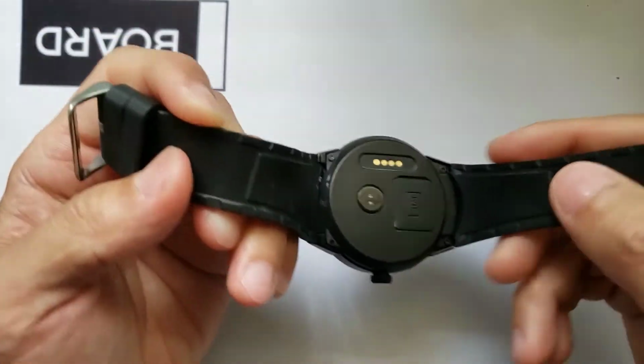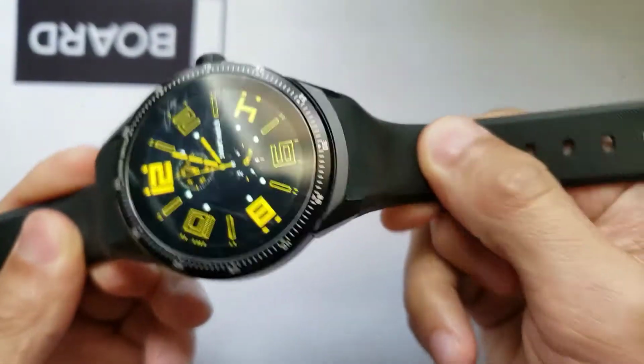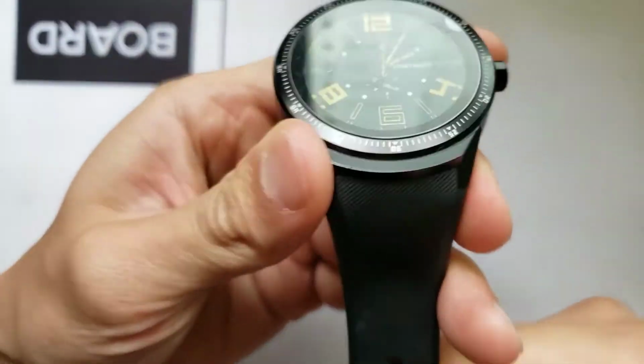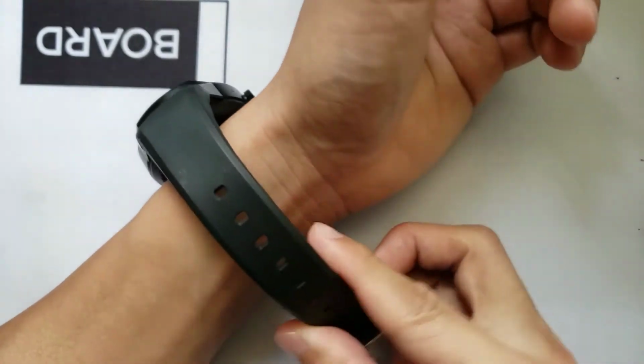I think I mentioned this quite a few times in my other videos, it's a very tight watch band, and it does not feel comfortable. So that is one point out of this watch here.